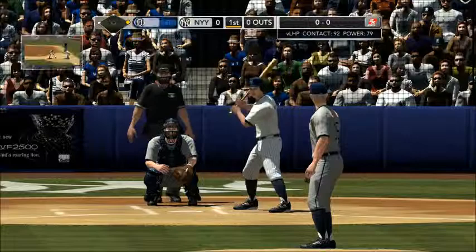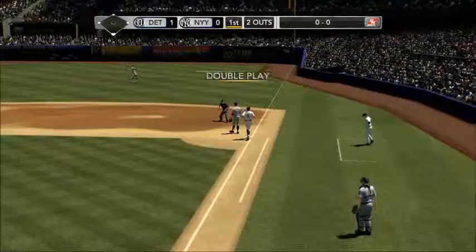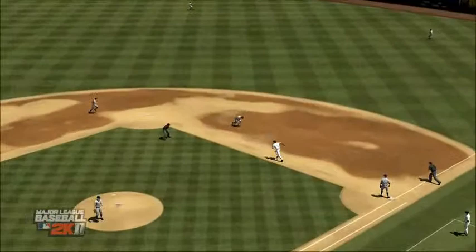Jeter's on at first. He deals. Hit hard to second. The second for one. And a deuce, a double play. Nice play, especially on the relay to first. 4-6-3. That's textbook right there. Taylor-made double play. Hit it where they are and turn it.